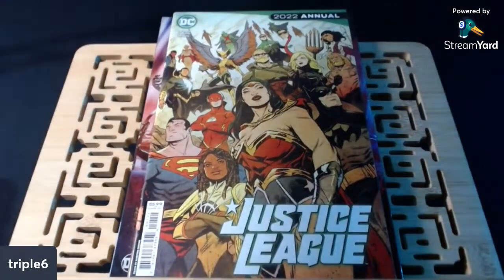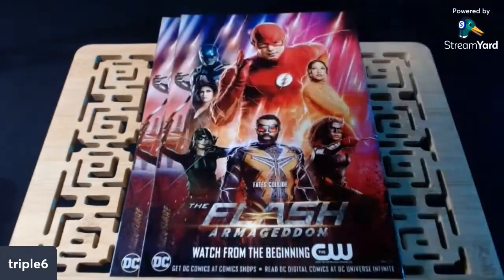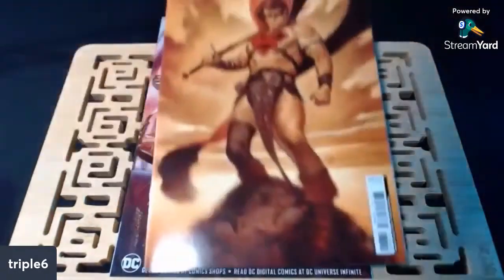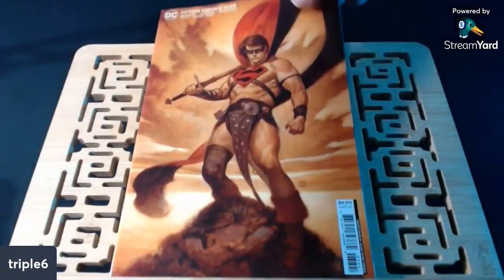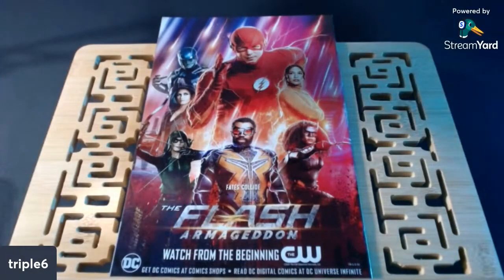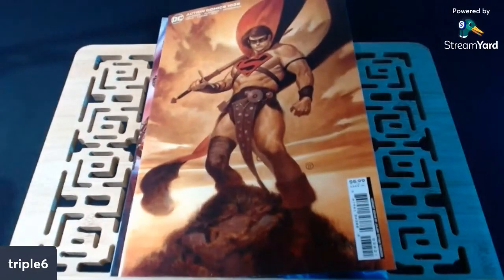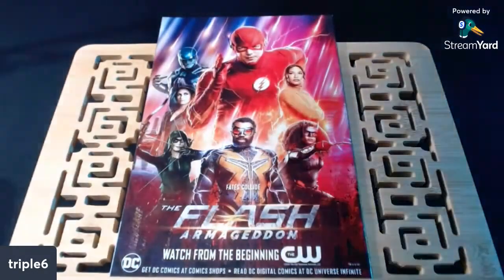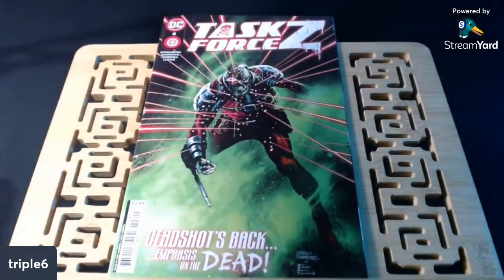How about a Justice League Annual number 1? We got an Action Comics 1038. That's a nice cover. Who is that? Who is this? Let me see. This is a Tedesco. Julian Totino Tedesco. Nice. And the last book, Task Force Z number 3.